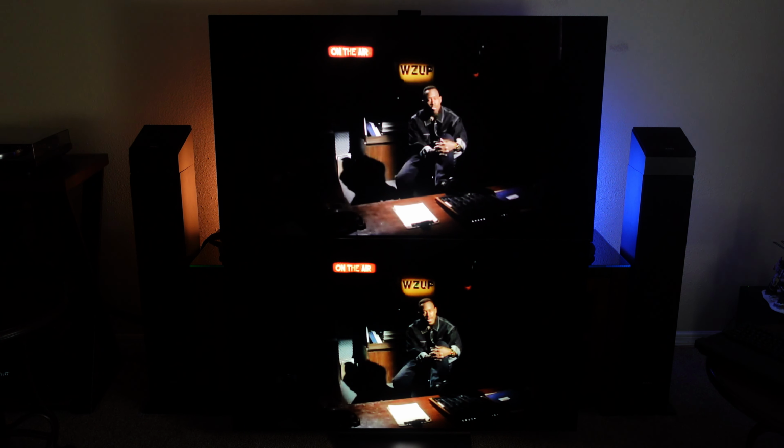But in this scene right here, this old content, this is old as hell. I can see where there's obviously peak brightness and highlights are kicking the snot out of the LG up top, like the on air sign. But I'm also looking at the colors. Now, keeping in mind, the C2 is a gaming TV for me, guys. I love looking at colors on this thing. So it looks exactly how I want it to look.